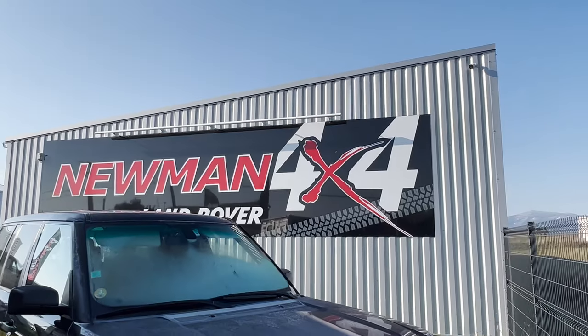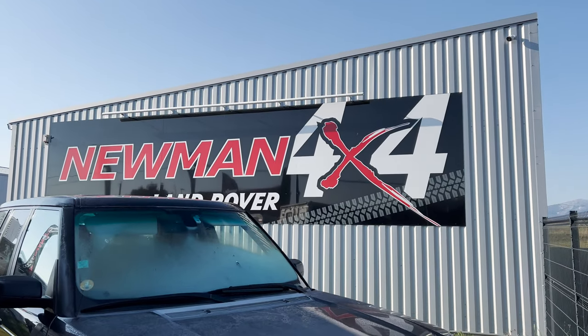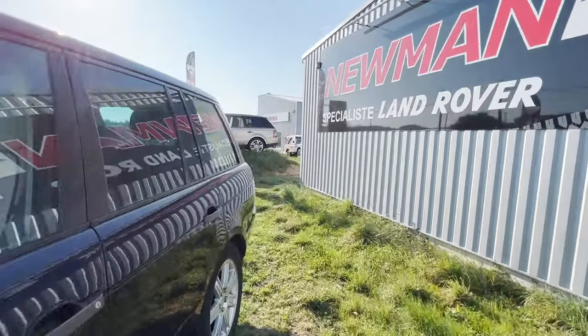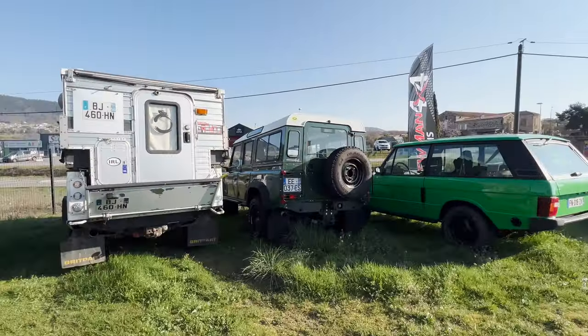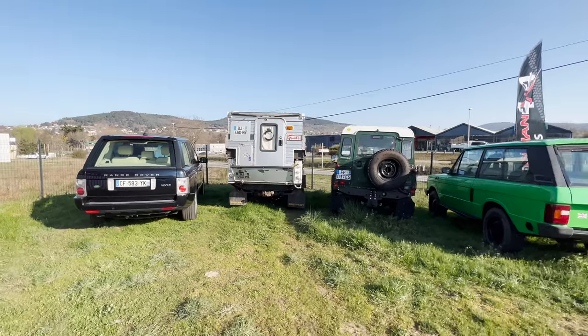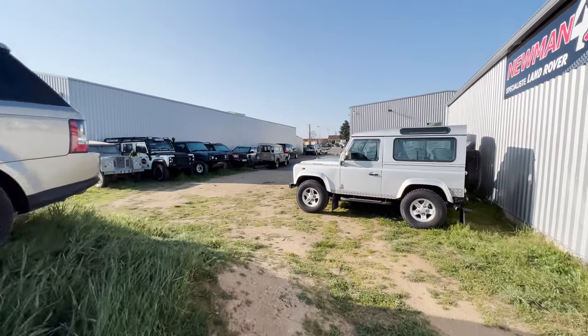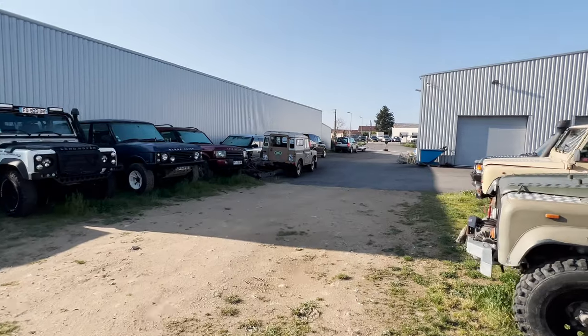And we're getting a pre-filter for the diesel installed in our Defender. If any of you know Grizzly and Bear overlanding, then you know that they had their car installed by Newman 4x4 here in France near Annonay. This is where I am right now, trying to get the pre-filter for the diesel installed, because it will be very useful in some of the less refined diesel countries I'm going to, such as Iran, Bolivia, even some others in South America or Asia, and surely even Africa.